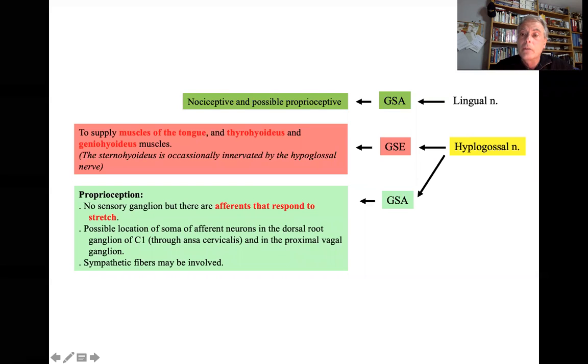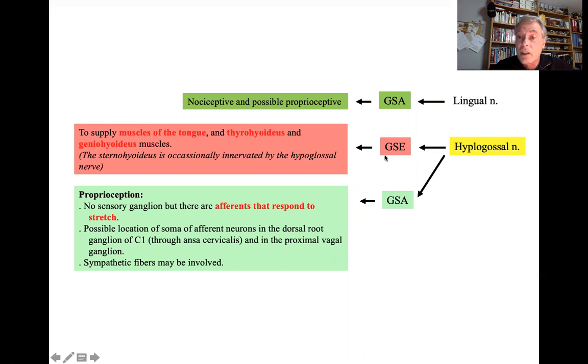So now we have to talk about the hypoglossal nerve. Again, it has the general somatic efferent component that innervates the muscles of the tongue, thyrohyoideus and geniohyoideus muscle. Occasionally, the sternohyoideus is also innervated by the hypoglossal nerve.